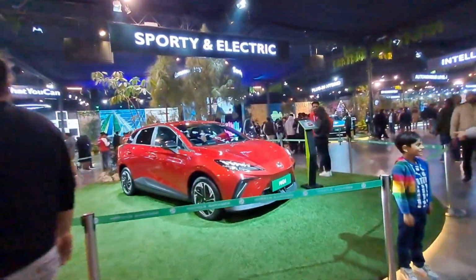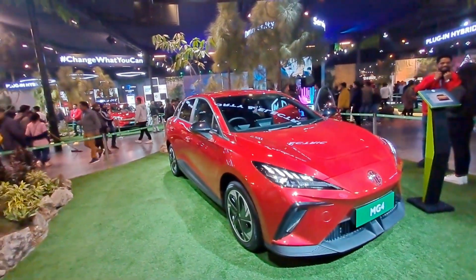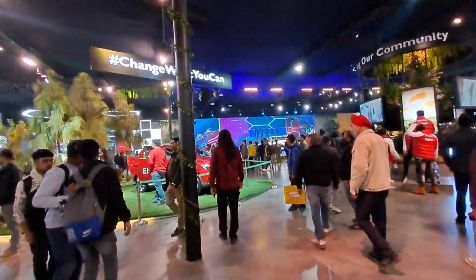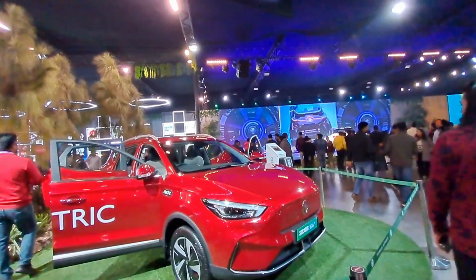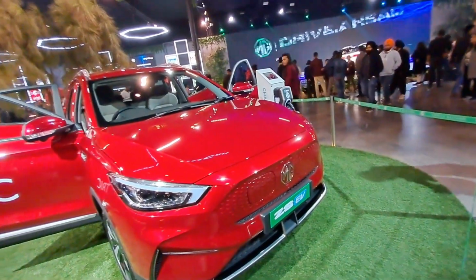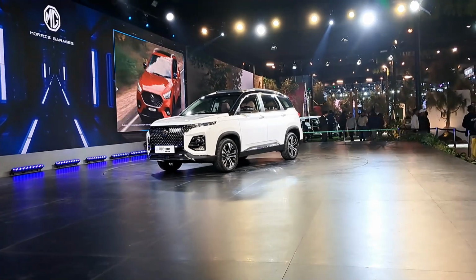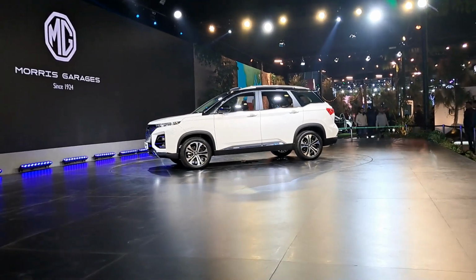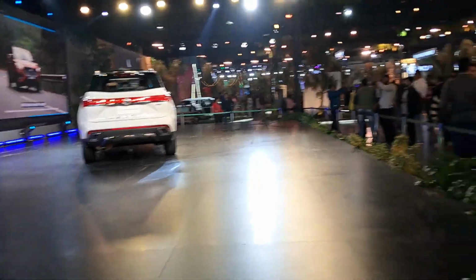What the hell is this? MG4. Martin Garrix Garage number 4. Sporty and electric. Look at the budget for sound for MG. So loud. I can feel the vibration from in here. See the hatch right there? That hatch is where the charging port gets in. Yeah, we got rotating wheels at the bottom. That, my friend, is called budget. Nice, nice, very nice.